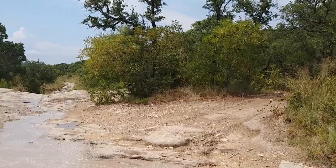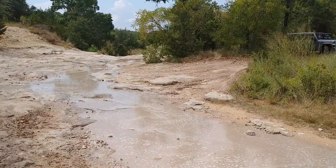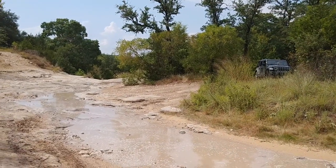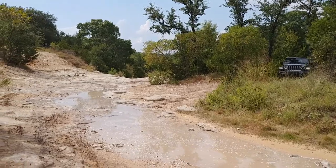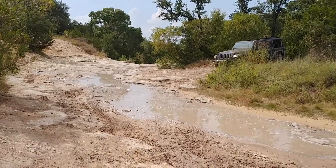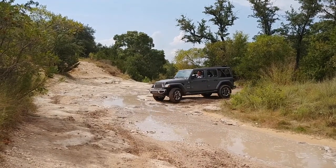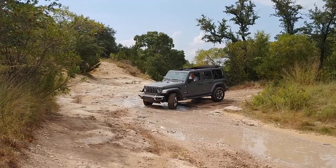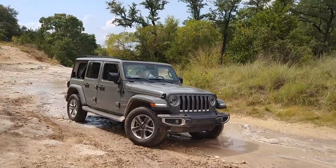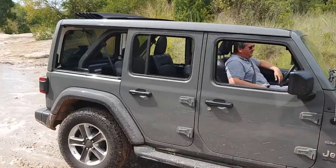The other side. Back up here to hopefully give you all a better view. Why don't you hop in? I think we're going to go that way a little bit.